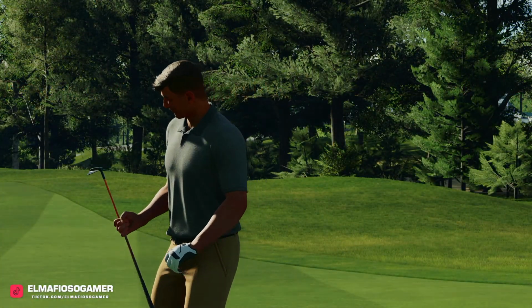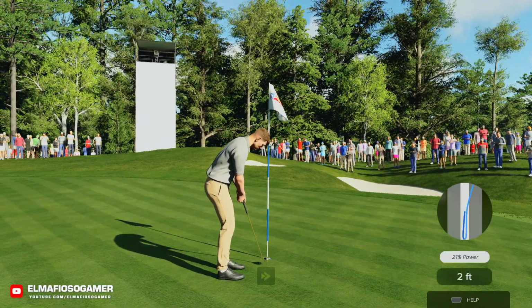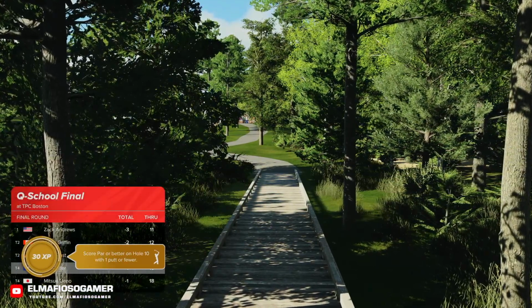Yeah, nice looking shot there. Luke, nothing gets past you. Yes, this kid is a stud. Our current leader is enjoying a 1-shot lead.